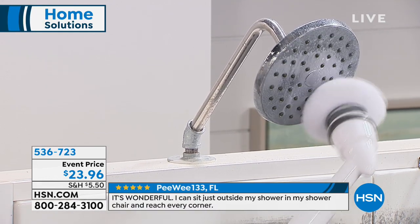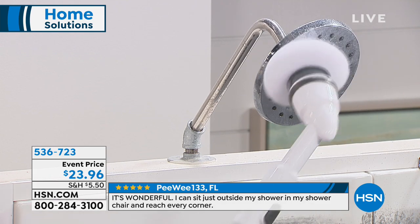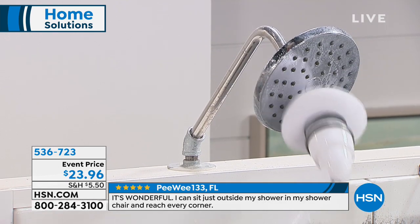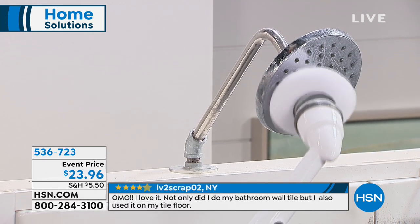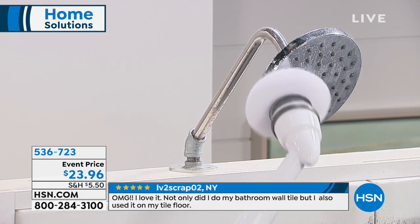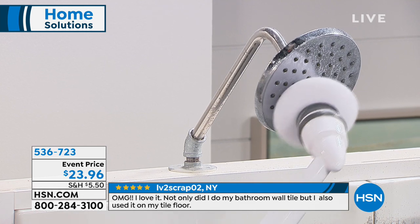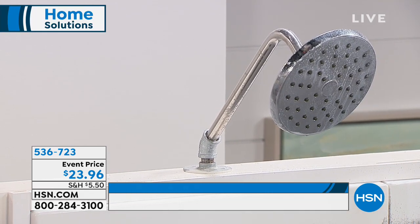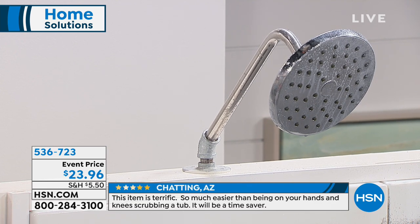I have to tell you, what are the alternatives? We used to get on our hands and knees. We used to take a brush, a toothbrush, a sponge, a loofah. You're going to get on steps? This has the reach. It's got the torque. It's got the power. And you get three brush heads included today, so you really get to do all the dirty jobs and get in the nooks and crannies.